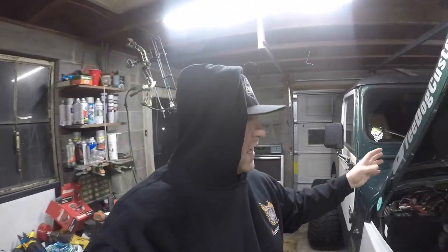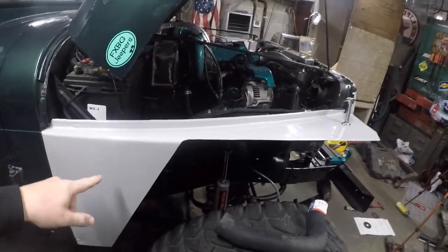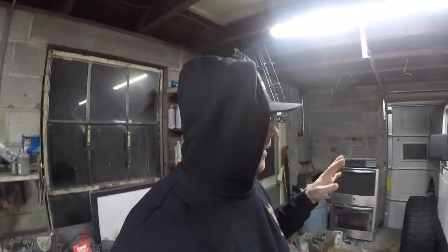They're selling it for $40, and it's a YJ hood. It does have one spot where the paint's cracked, but I don't care because I will sand it all down, and we're going to be wrapping it in this chalk gray. So tomorrow the hood should be installed and wrapped.